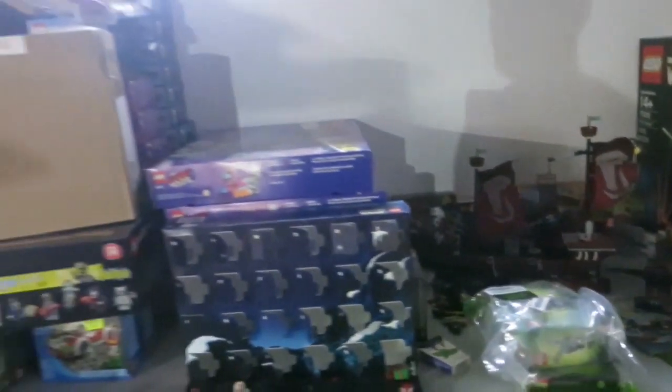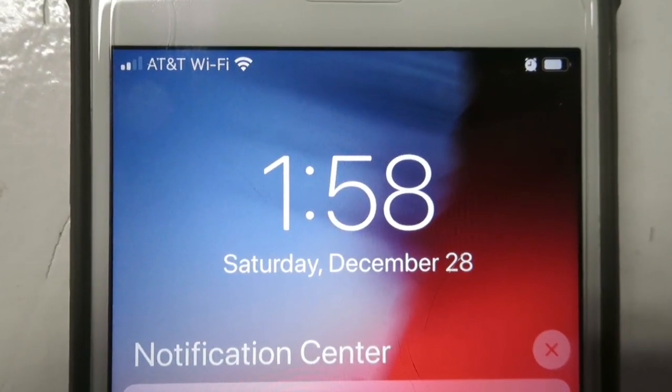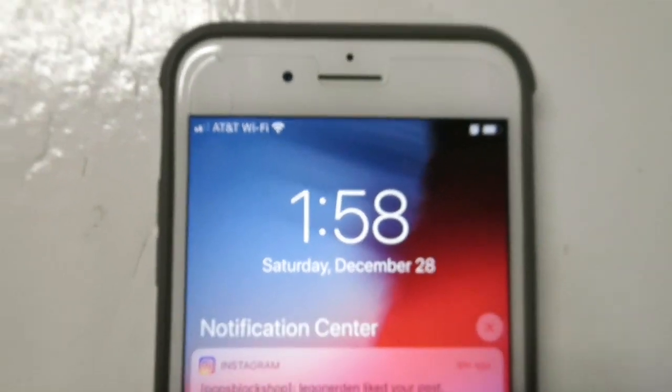The kids aren't playing with this anymore. Not sure what I'm gonna do with that sweet boat there, but either way, I'm gonna reorganize this a little, make it look a little better here. All right, it is almost 2 p.m. on Saturday, and I'm about to crack open the first set and see what happens, how long it takes.